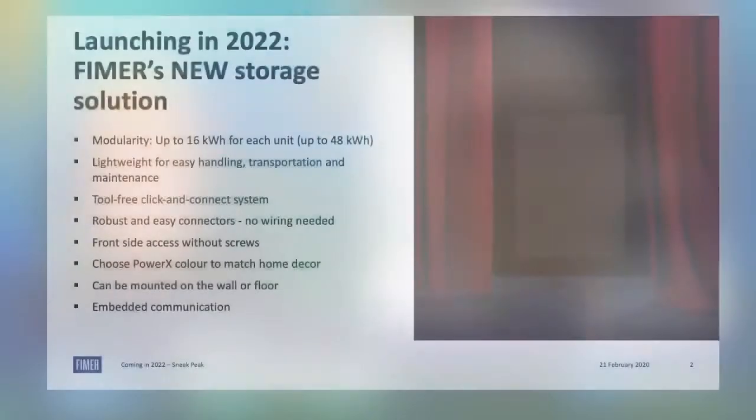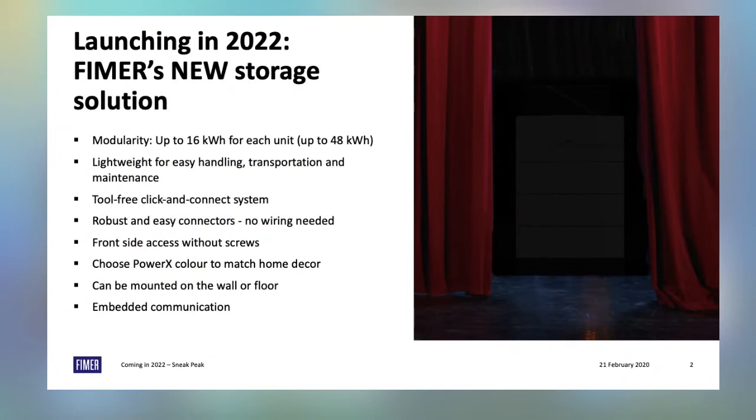Okay, so to complement our new range of inverters, we are coming up with a new storage solution, which is really, really going to be cutting edge. It'll range in size from 9.6 kilowatt hours as the basic, expandable all the way up to 48 kilowatt hours. So that's really industry leading storage. More than enough for pretty much any household, and also applications for small commercial premises with that amount of storage available.